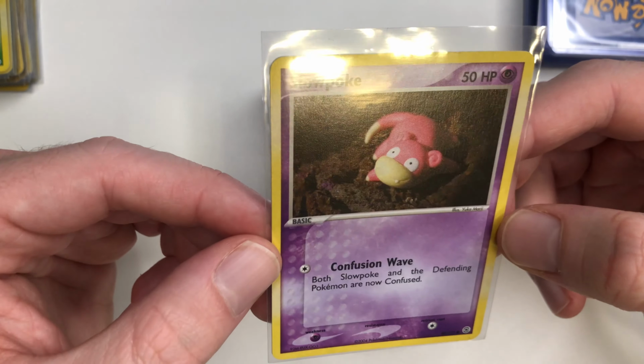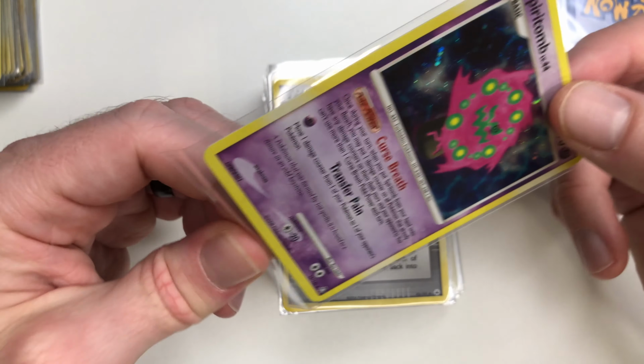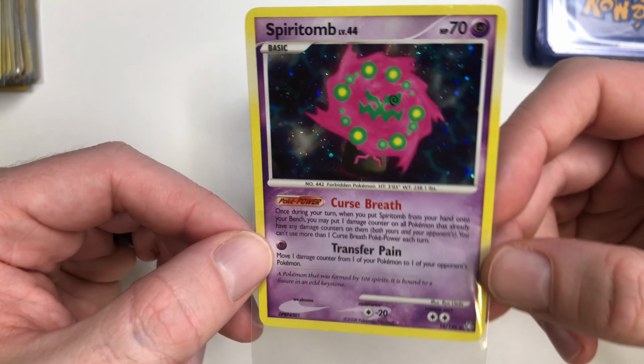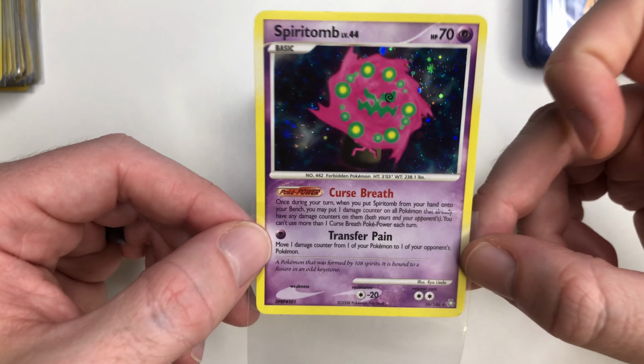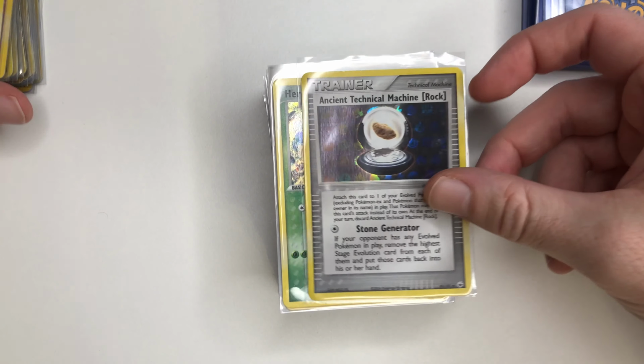Slowpoke. Really cool looking holo there, even on the Slowpoke. Spiritomb. I might have to keep this. I remember pulling this card when I was getting back into the hobby, like pretty heavily as far as modern goes. I pulled this card many times. I think I had 3 of them.